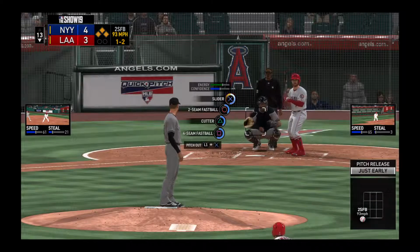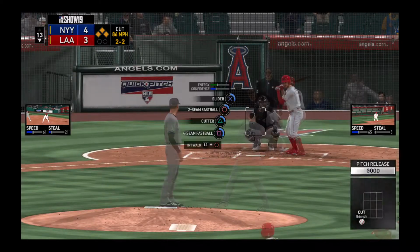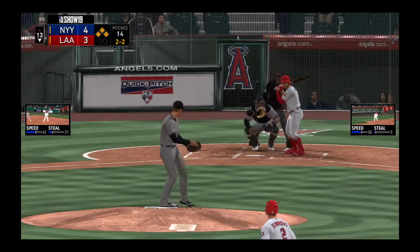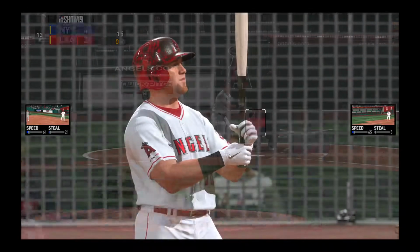Tried to run that two-seamer back to the outside corner. Good pitch, but it misses 1-2. Outside and low that time. Now it's 2 balls and 2 strikes. And he gets him swinging. What a big out.